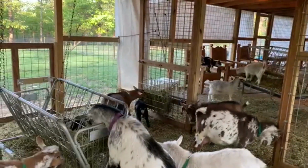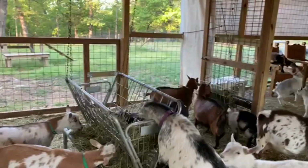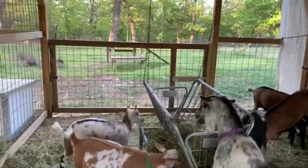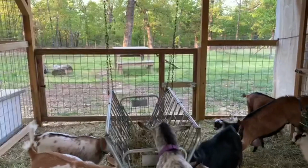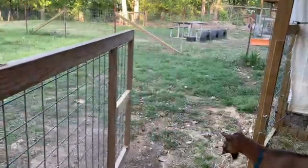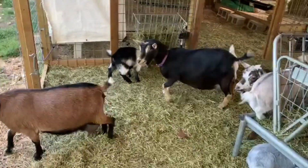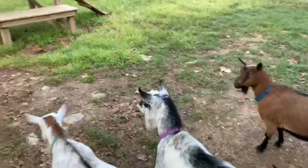We are switching pastures today, so I haven't let the babies out yet, and we're getting ready to open this area up for them. And Jim moved over a couple of rocks yesterday. Something else for them to climb on. So let's get this opened up. See if they like it. Come on, everybody. Come on out. Even the big girls are interested.